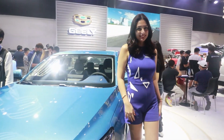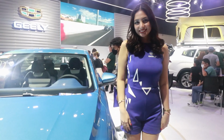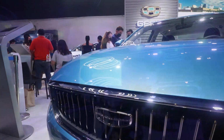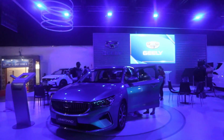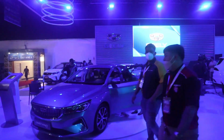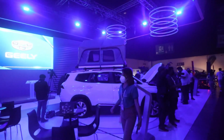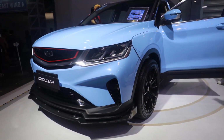Geely, I think, had one of the more interesting booths in the show. I like modified cars. Geely Fairview's owner also seems to like modified cars. Aside from their current lineup of vehicles, they also had units that you could buy modified straight out of the showroom floor. Brand new.